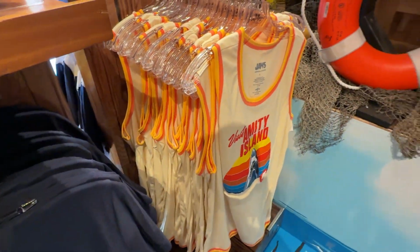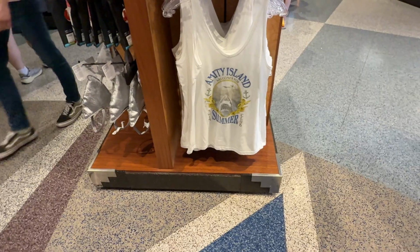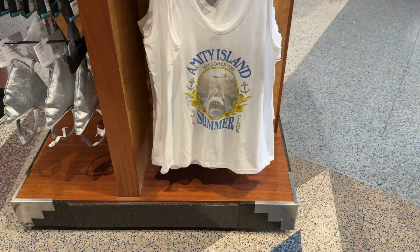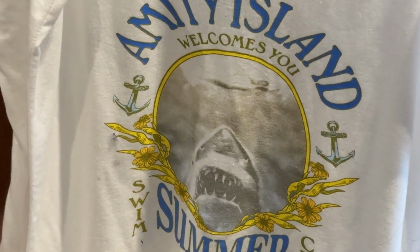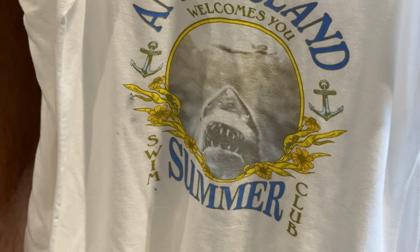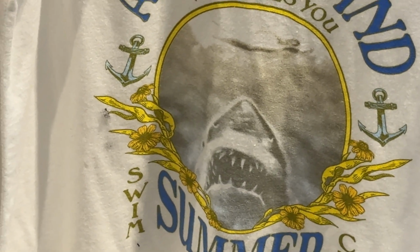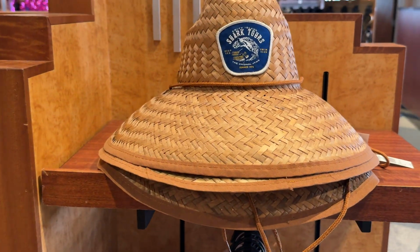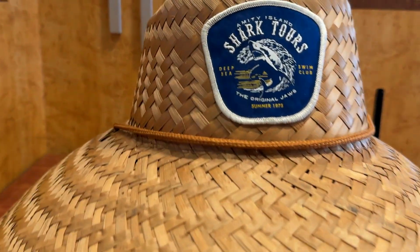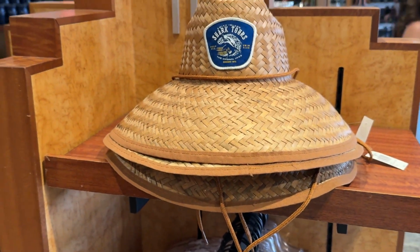It's that tank top. I really like this retro wallet too. They have it hidden in here, but it's neat. Amity Island welcomes you. Summer swim club. This is another one where it's like they're acting as if it's real. Like you can go to the Amity Island Summer Swim Club, except they put the shark in the middle. Oh, this is a nice summertime beach hat. Shark tours, wide brim. Oh, like it, like it, like it.